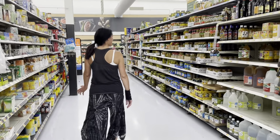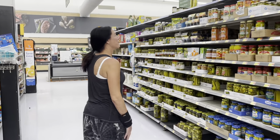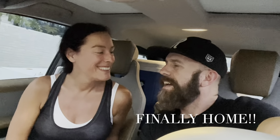How's your Pokemon hunt? I got lucky once. I think I counted 11 Walmarts. The trip back, of course, we had to get back from Orlando, so a total of 11 Walmarts, 14 charging stations, I think, 30 hours on the road, approximately 15 hours for us to get back.